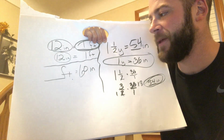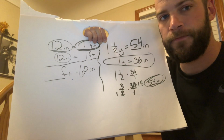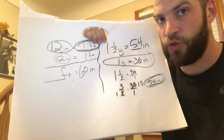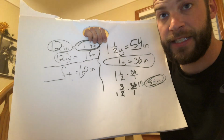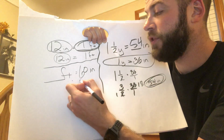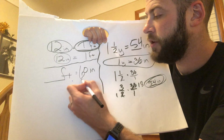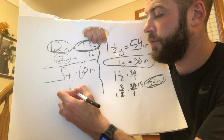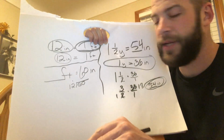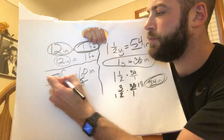How many feet are in 60 inches? Well, how many inches make a foot? 12. So how many 12s are in 60? Sounds like division, right? We want to pull out every 12 is equal to a foot. So we want to pull out as many 12s as possible. So 12 goes into 60 how many times? And that answer is 5. Is there anything left over? No, it's perfectly 5.